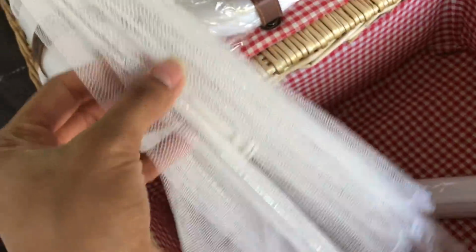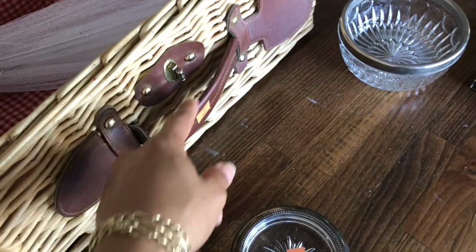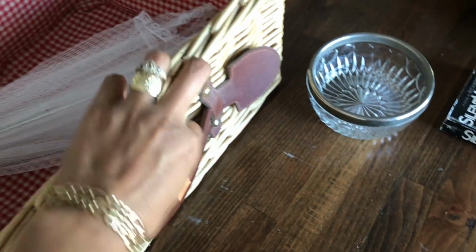plates. It came with the two little umbrellas that you use to cover the food, and they are like a little lace fabric. It's really cute. So yeah, how funny is that, that I got exactly what I went in there for. And then it's got dark leather straps, and then the little hardware to lock it, and it was only $9.99.